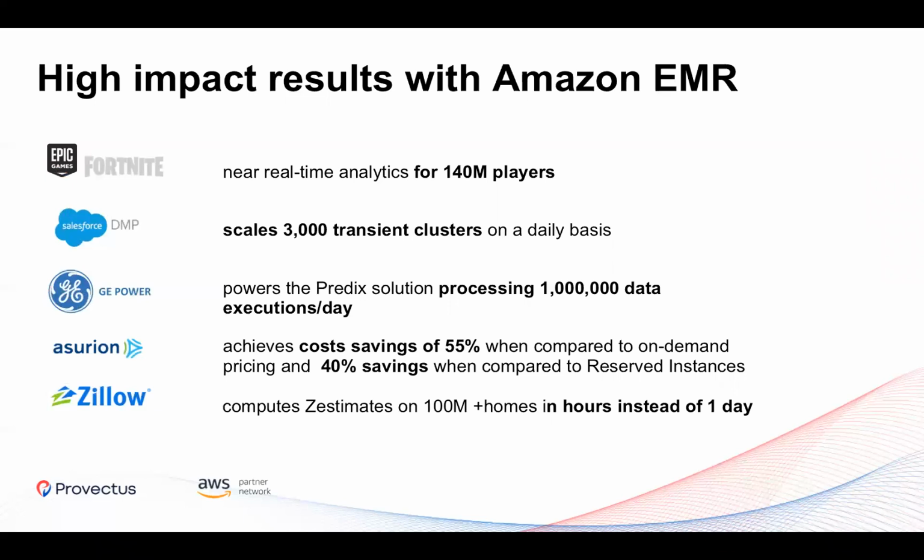That is a beautiful thing to keep the cost down and also separate the concerns of various different types of workloads on a big data environment. Same with GE, Asurion, and Zillow. So you could see that so many companies are taking advantage of this great new and established big data platform in the cloud by moving from on-prem to the cloud.